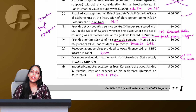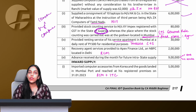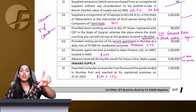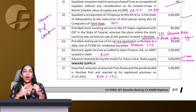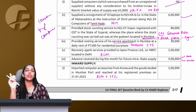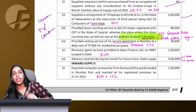So the general provision simply says that the location of registered person becomes the place of supply. Now you might think that the recipient is registered in the state of Gujarat, therefore place of supply should be Gujarat, and we are from Maharashtra, which means IGST should apply. Which is incorrect, because understand, if a person is registered in Gujarat having a godown in Mumbai, godown is also a place of business, we know that. Any factory, office, godown, warehouse, any premises from where you carry on your business is your place of business. And if you are registered in one state, having any place of business in another state, you also have to take registration there. Which means if the recipient to whom we are providing stock counting services is having a godown in Mumbai, it will also be registered in Mumbai, right?